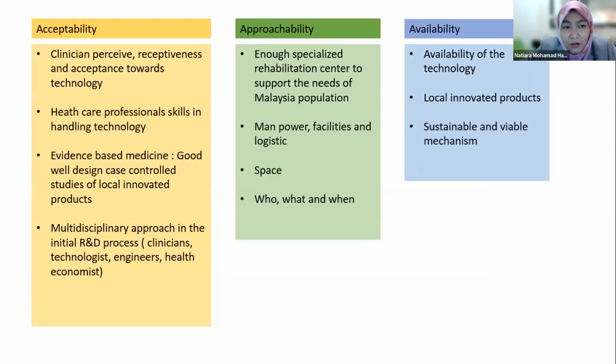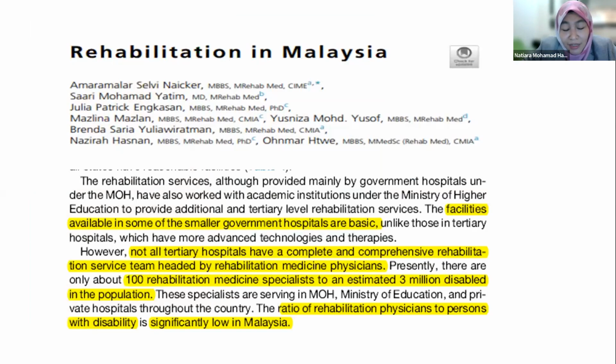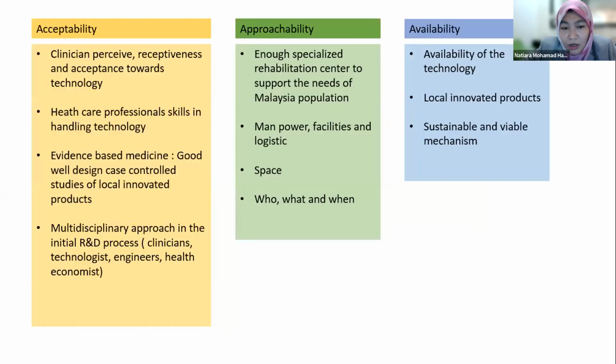Hence, it becomes a barrier to how we want to advance our interventions. So now this leads to the question: is there any room for robotics to be implemented in clinical service in Malaysia? Of course there is, and I think it's important to identify the problems, the limitations, and the obstacles that contribute to the limitations for robotics to be implemented in our clinical service.